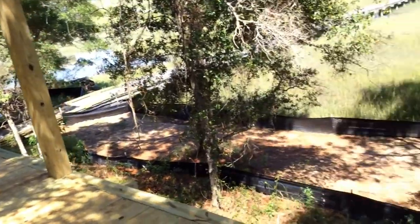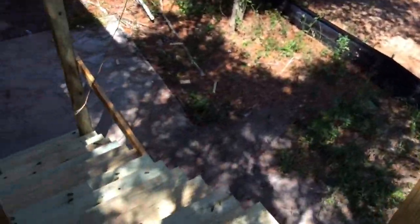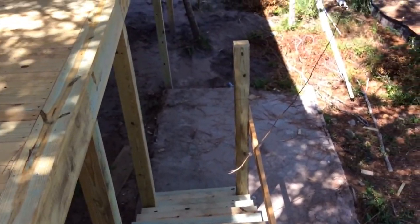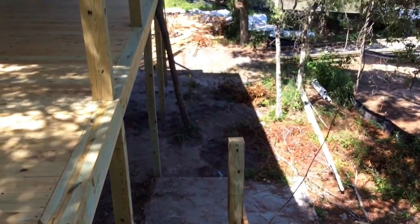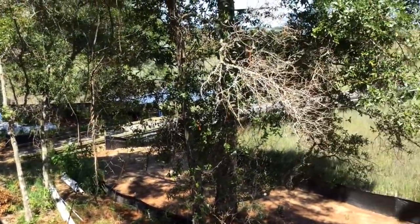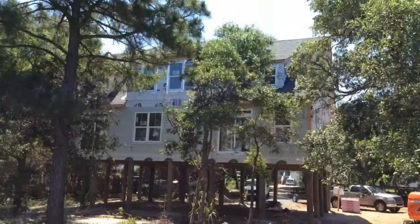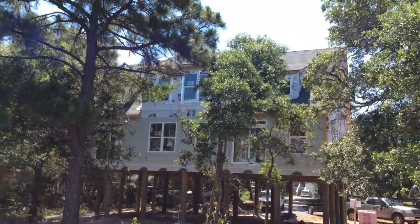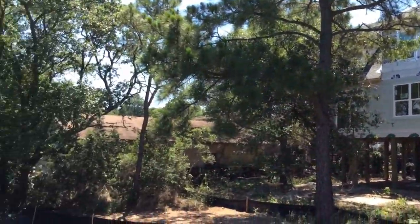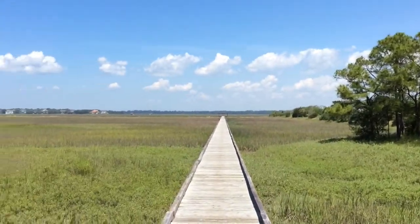Nice full-size 10-foot deck. And a staircase down to a concrete pad, and then go to the shared dock out to the river. Here's the back side, nice trees and a gorgeous view of the river in the distance.